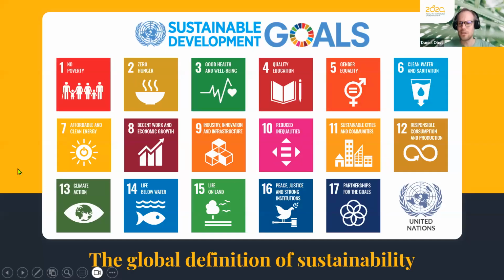picture first, the 17 SDGs that were founded in 2015 by the United Nations, meaning basically all of the states, except for just a few, who said, okay, we need to achieve these until 2030. That was the goal, and in some SDGs we're on a good way, and in most we aren't, to be honest. We want to achieve all these 17 goals until 2030.